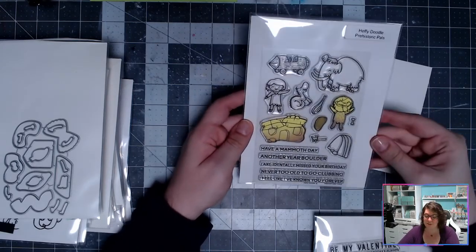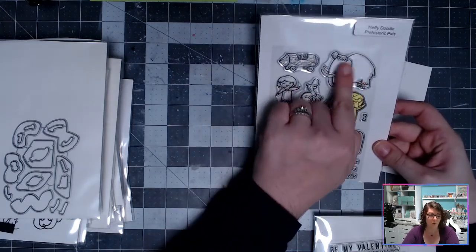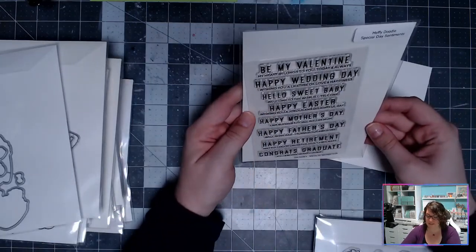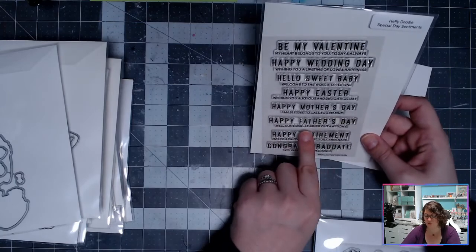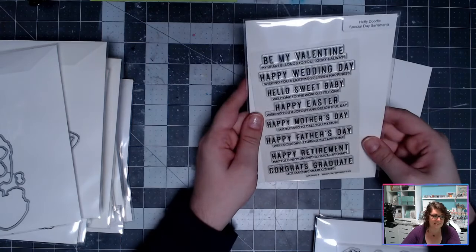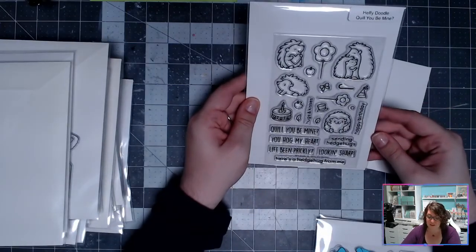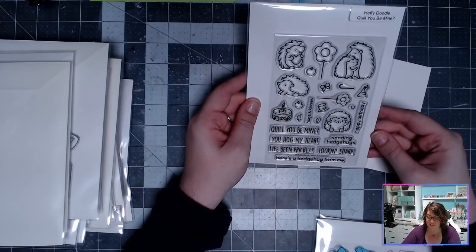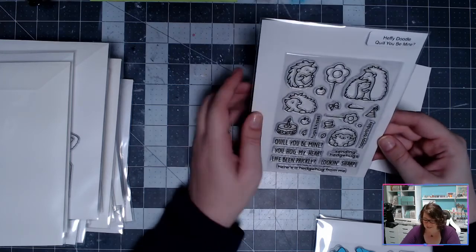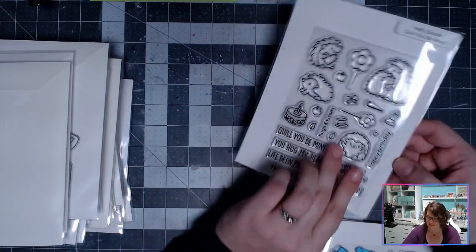All right, so this one is called Prehistoric Pals. Again, we can mix and match some sets here and use the little people or some of the critters. We have some more sentiments here. Father's Day one could still be summer related, since that is a summer holiday. We've also got our super cute hedgehogs here. This one's called Quill You Be Mine. These ones are adorable, and I don't think I've actually gotten a chance to use this one yet, so that's definitely on my list as well.